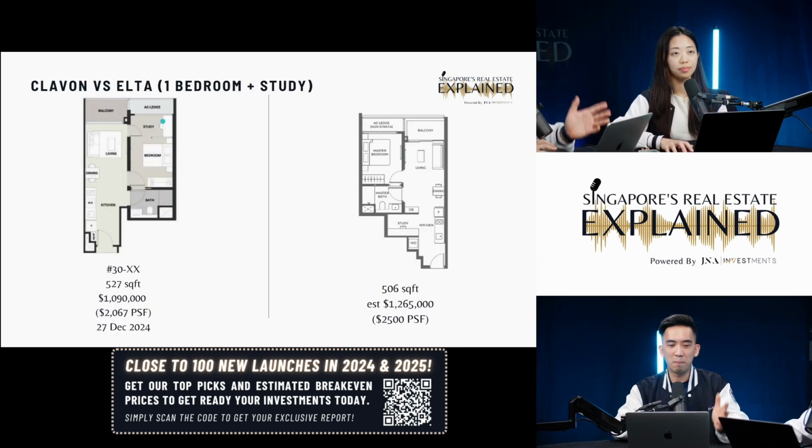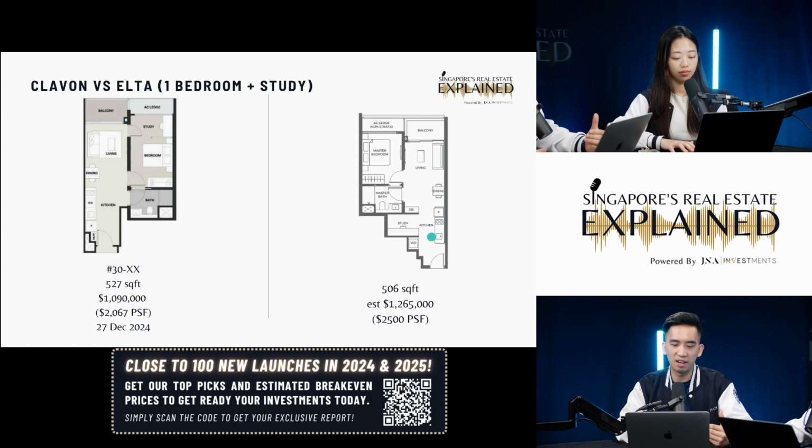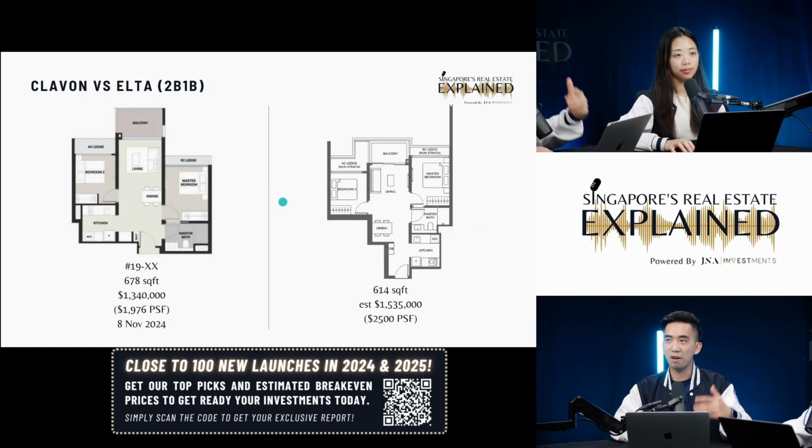Okay, so let's take a look at the 1-bedroom study for Clavon versus Elta. Price-wise, the 1-bedroom study for Clavon is about 1.09 million as compared to Elta, which is going to launch at 1.265. The only difference lies in the bedroom. The study is in the Clavon bedroom as compared to your Elta, which is right in front of the kitchen. And next I have the 2-bed 1-bath.